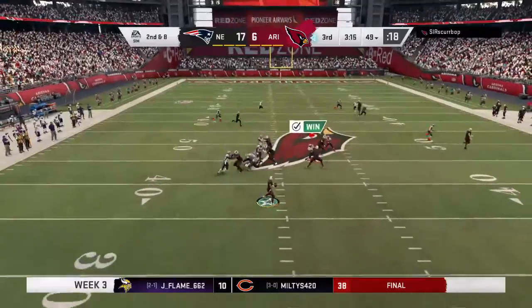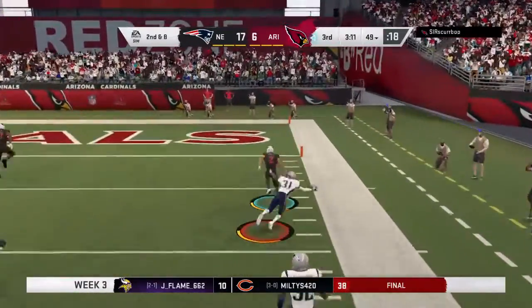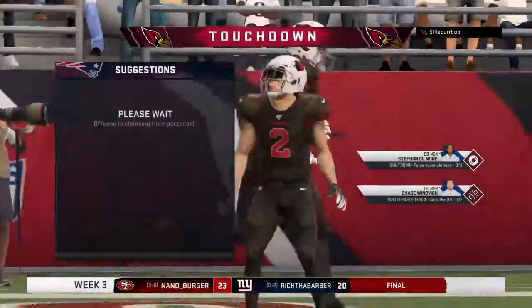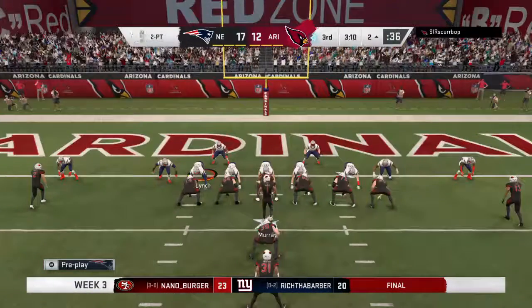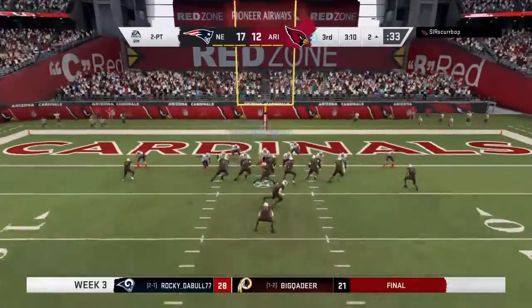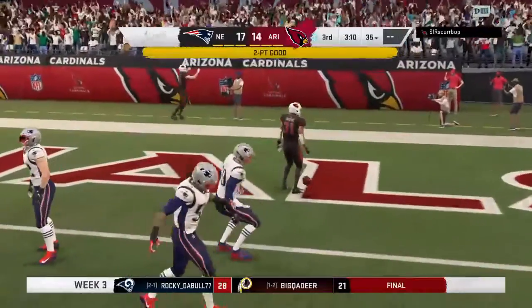From just shy of midfield, Murray. That's Isabella open on the right side. Touchdown, Cardinals! Andy Isabella, his first touchdown of the new season as his guys are back within a single score. Well, they had their chances in the first half, you remember, but had to settle for 2 field goals. This time they come away with 6.